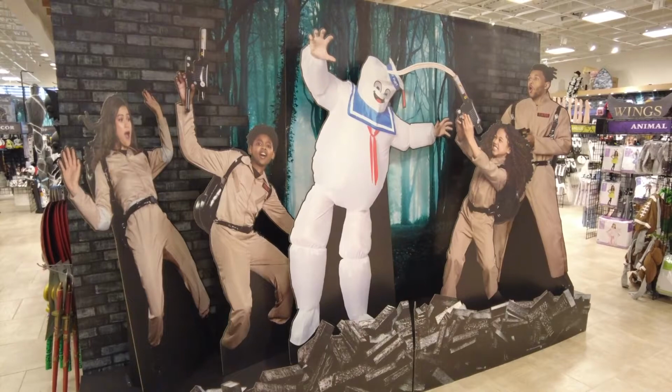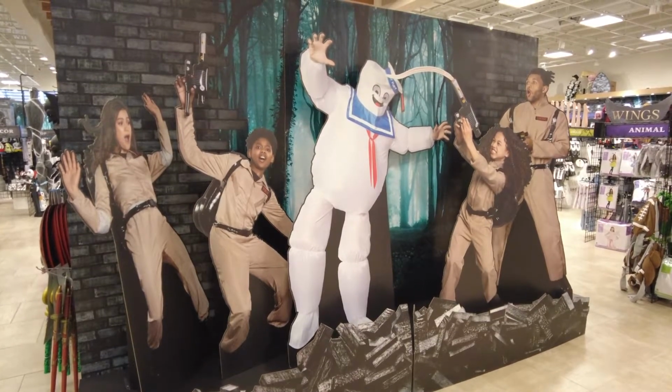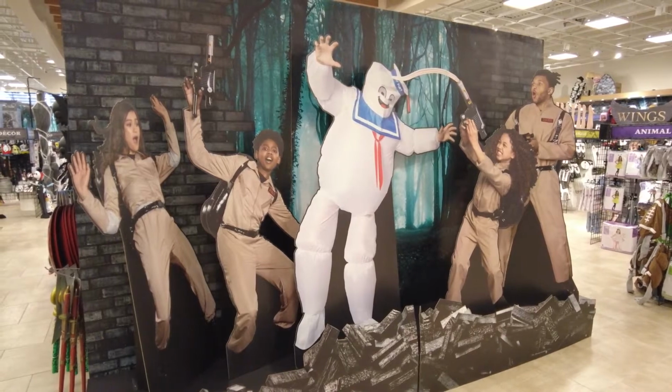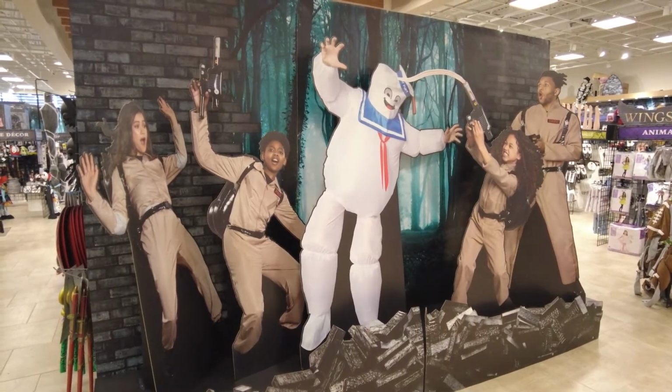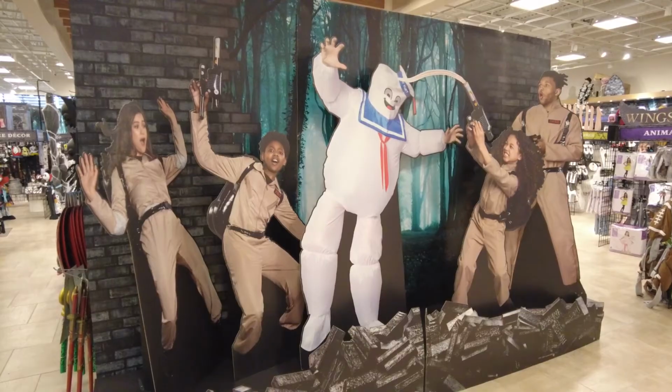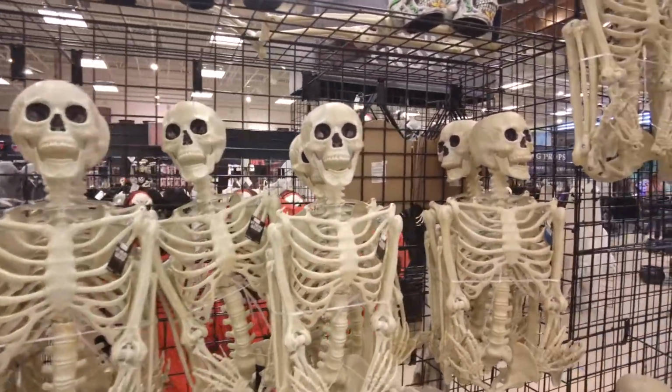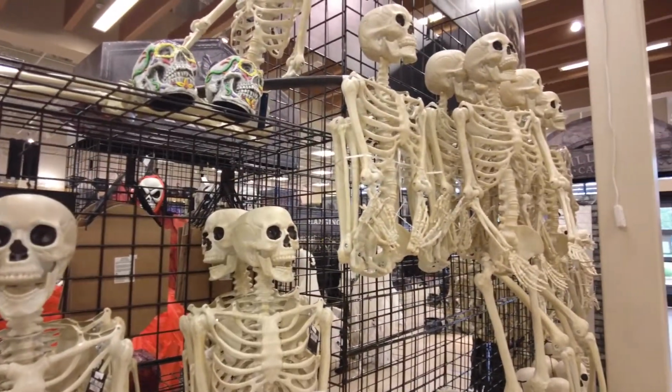Of course, at Halloween USA, you'll find tons of costumes. They have costumes for everything, including the Ghostbusters. You can even dress up as Stay Puft Marshmallow Man. They have plenty of posable skeletons here, and they're just $34.99.